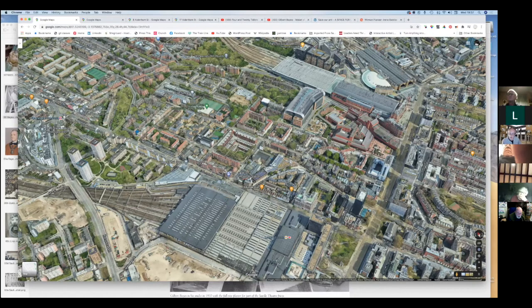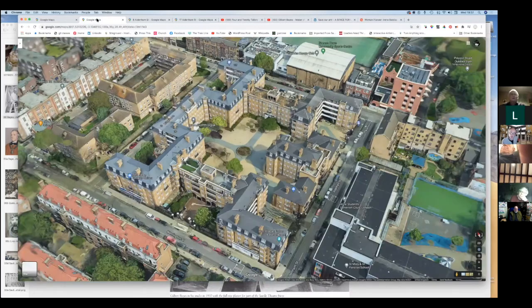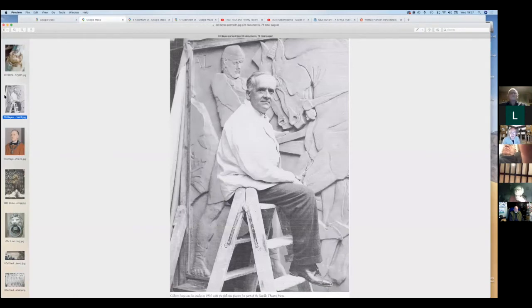But the architect Ian Hamilton designed these flats we're going to look at in a minute. Gilbert Bayes was the sculptor who had a very long career starting this. That's him himself, Gilbert Bayes.